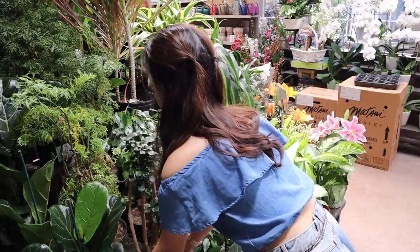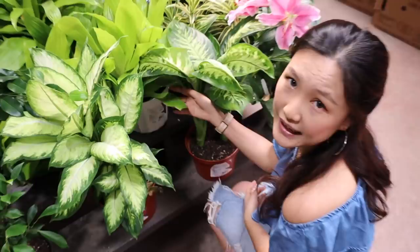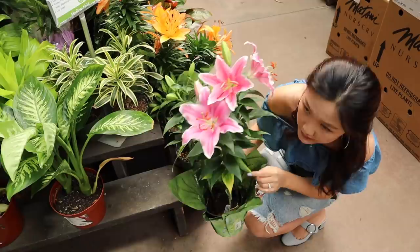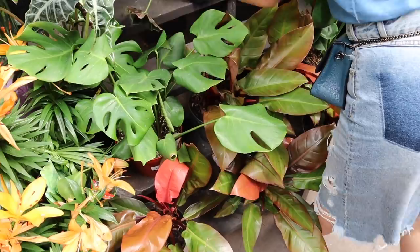Here we have some more ficus and some more dunkin. This is a limelight dracaena for $32.99. Really healthy looking. Here's some lily. Don't know how much. Doesn't have a price. Some alocasia, $44.99. This guy's really big.